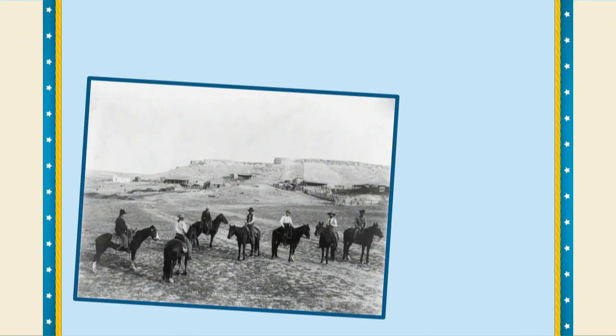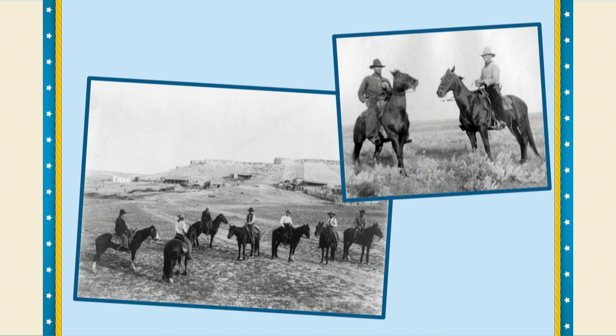Cattlemen also played an important role in the development of the American West. Acre for acre, they were responsible for taming more of the frontier than the miners or farmers. And they did so with relish and a romance that have appealed to people ever since. Let's look at the two types of livestock that were mentioned in this section. The buffalo and the longhorn. Now, how are they alike? How are they different? First, let's talk about the buffalo.